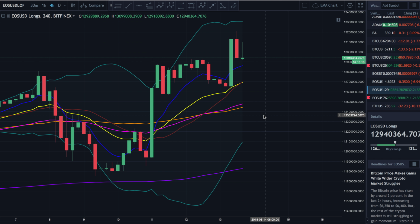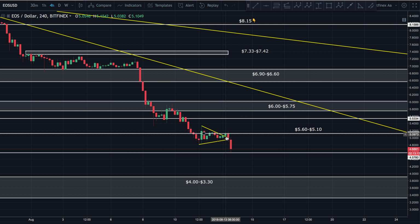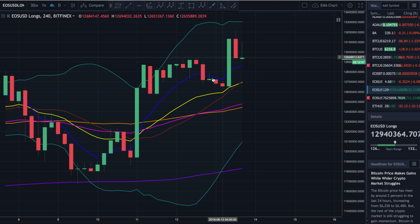But it doesn't mean, even if price does end up getting this little bit of a bounce, until we get past 5.10, guys, I don't think there's any legs to that bounce at all. I think more than likely it'll get a bounce off this, and then possibly back down to crash through this 4.57 support.